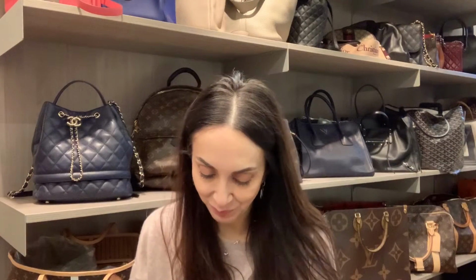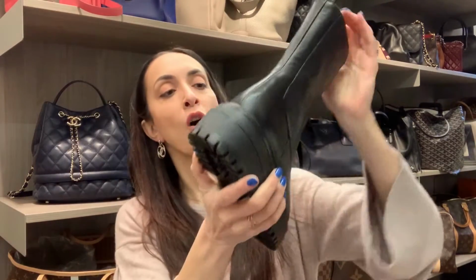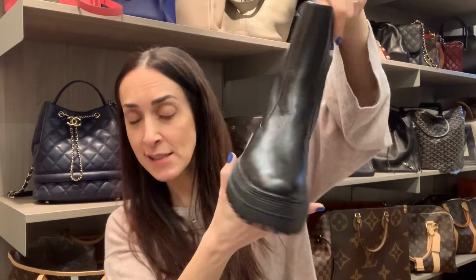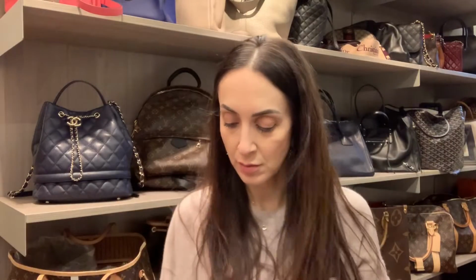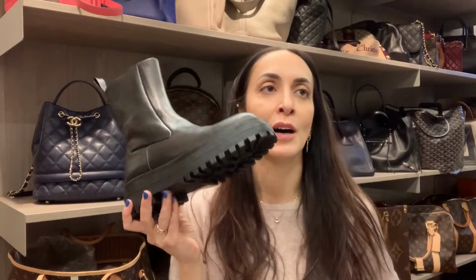Another pair of boots are these boots, chunky boots with a lug sole. These boots are $149. They're perfect for winter, for snow, for ice. They're a little bit big, but 39 are too small. I'm gonna wear them with a thick sock or put some insole in it to make it more fitted. Very, very nice boot, and I like that look with a chunky boot.